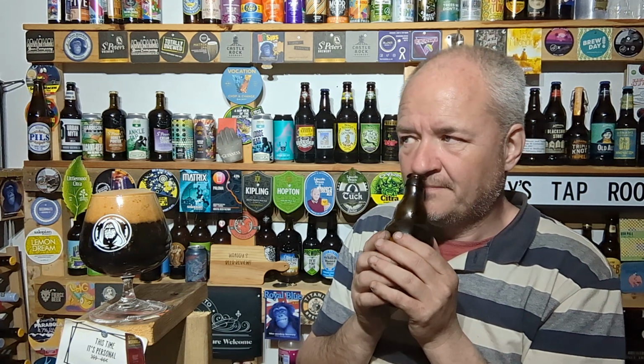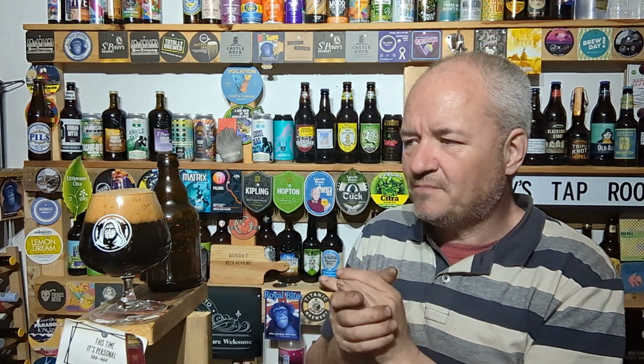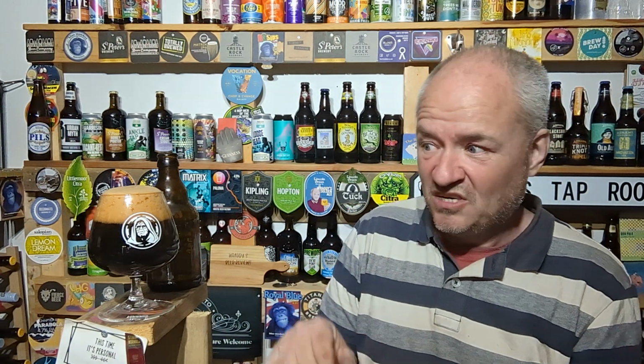A hint this is coffee, but I'm not 100%. It could be coffee, but I'm getting a bit of vanilla vibe as well. We're in the Emperor's Brewery glass. I've just done the review of the cherry, and the cherry was absolutely fucking sublime. So I wanted it to go in a glass because this chap is obviously brewing beer that's that fucking good that it needs to be in a superb glass.